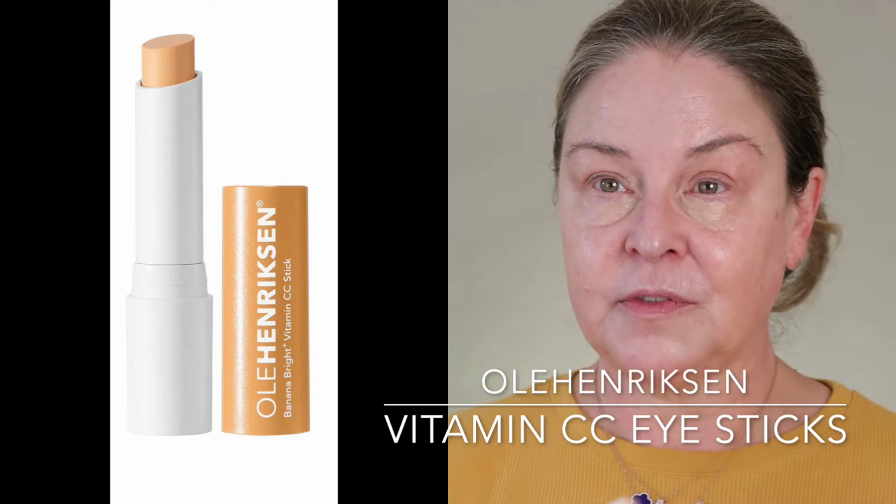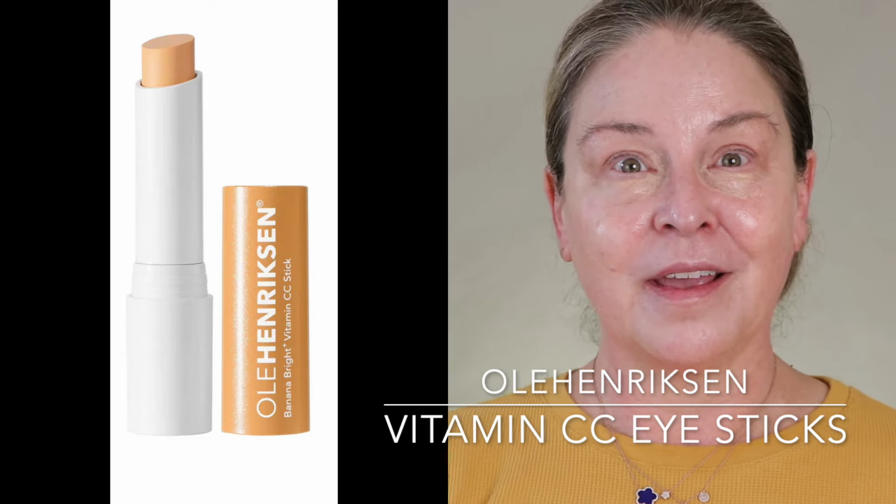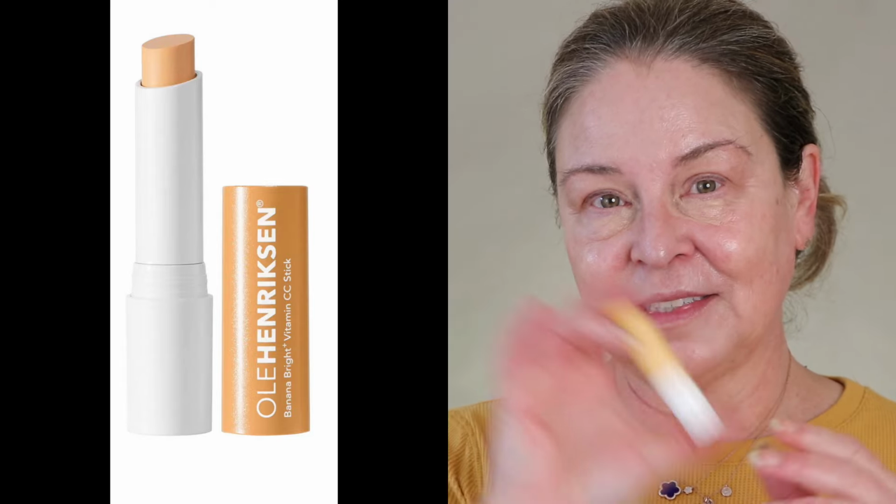But you want enough to make a difference. Look at that. I suddenly feel awake. So the Banana Bright and this. I will post everything below, including what that's called, because my magnifying glass isn't in here. Now I'm just going to let the warmth of my finger work this in. Voila. Now I am primed.